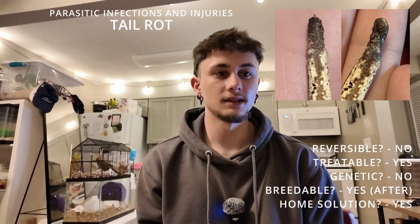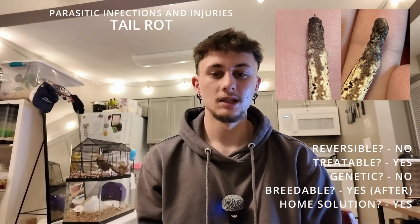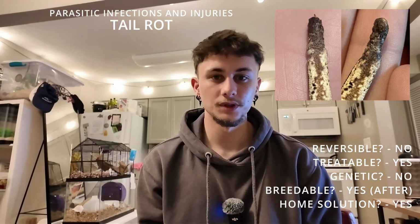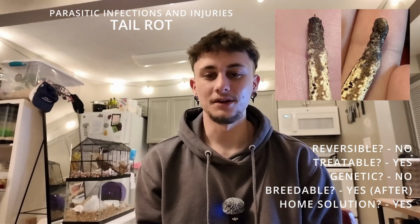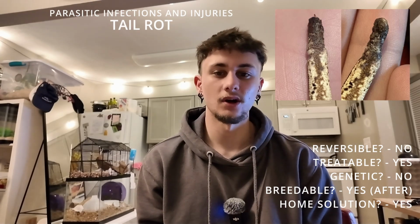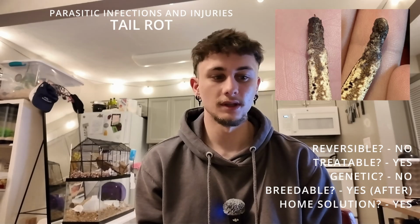Tail rot is not the worst thing that can happen to your crested gecko. It is fairly common, especially more in babies. I don't know, for some reason I've seen it happen more in babies. But please make sure that it does not happen. And if it happens, there are ways to treat it. A home solution is to do iodine soaks. I do at least 5 minutes.